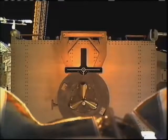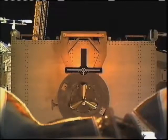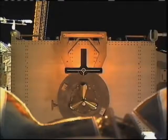Is there anybody in the cupola? I'm taking your picture from the commander station. Somebody ought to go to window 2.